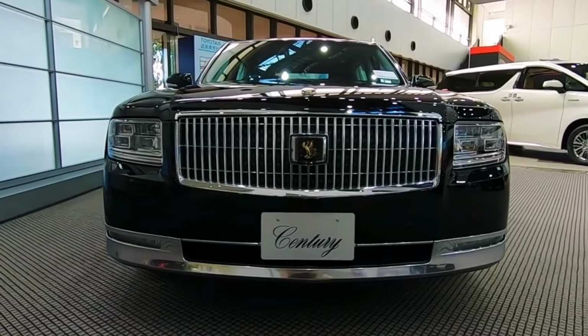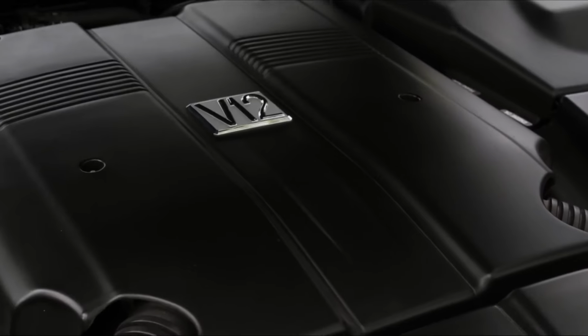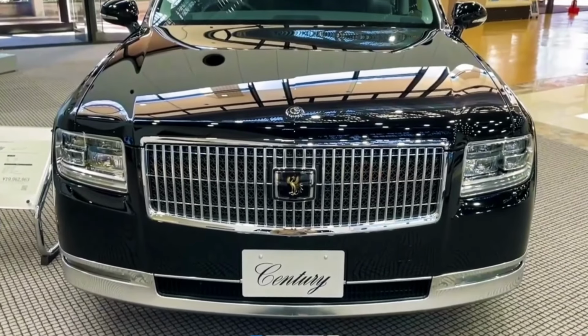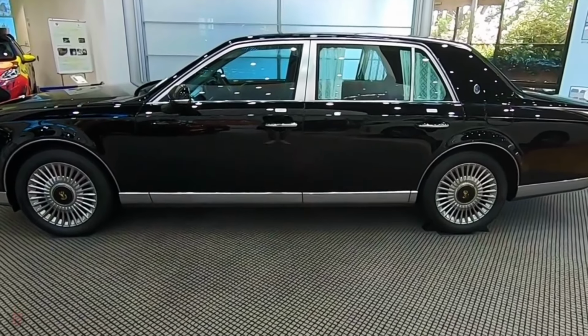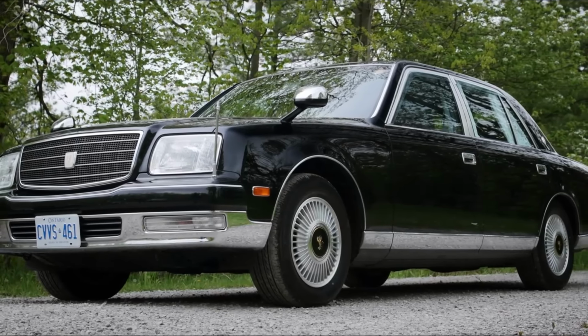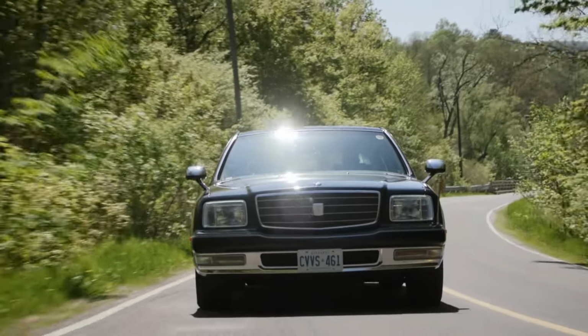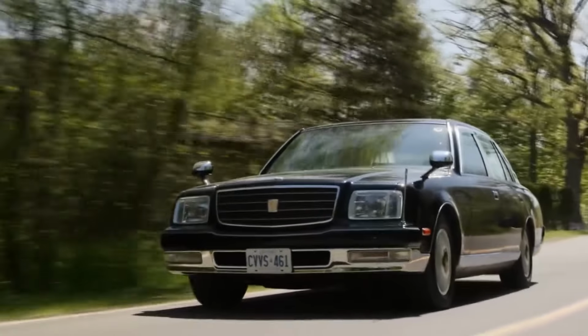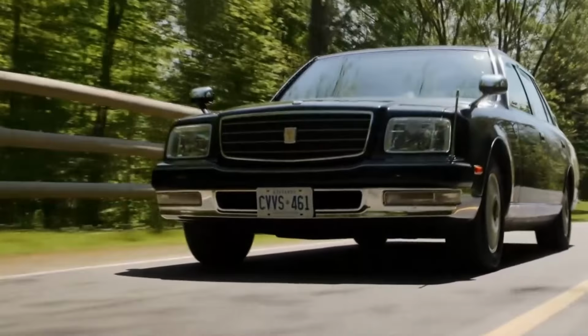The latest generation, which came out in 2018, ditched the old V12 engine in favor of a modern 5-liter V8 hybrid. That's right, Japan went eco-conscious, but make it elite. The hybrid system puts out a smooth 425 horsepower. Not meant for speed, but for ultra-quiet, ultra-smooth cruising. The thing doesn't roar, it glides.